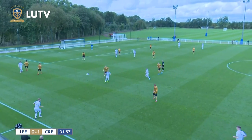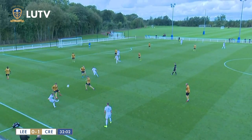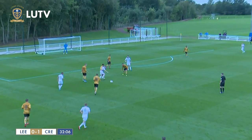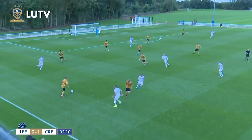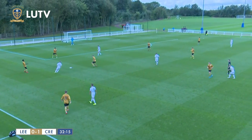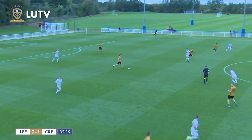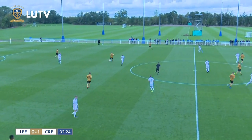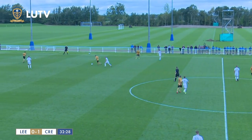McCarron wanted to take that throw in quickly. He will do so to Douglas. Ball through the middle. There is Gotts back to McCarron, who's just going to be nudged off the ball. Lundstrom leads his midfield, just giving him a bit too much time. Eventually McCalmont steps up and Leeds will now start the press. Luke Ayling getting involved high up the pitch.